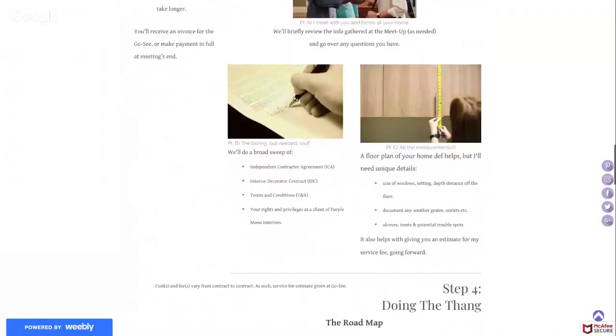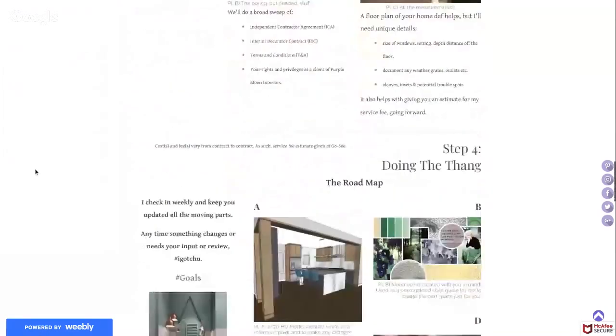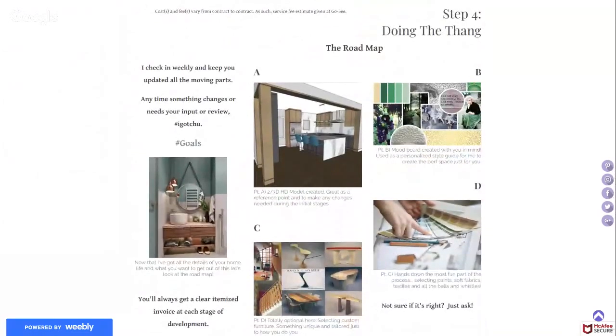And all that happens during the go-see. And those are my notes as well. So then we do the thing. We sign the contract. You're like, okay, I have a very broad but good idea of where we're headed.